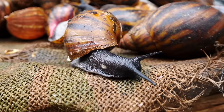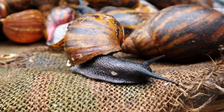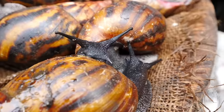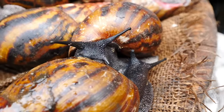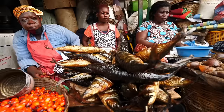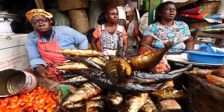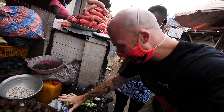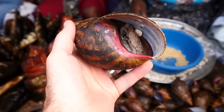So normally there are places where they rear them. Others are in the wild. These ones you see are in the wild. So they grow by themselves. So you don't have to feed them. They feed on all the leaves that are around it, and they grow. They are bigger once here. I've never seen a snail this big. Really? The snail is as big as my hand. There are some which are bigger than this. No way. Yeah. They're huge.